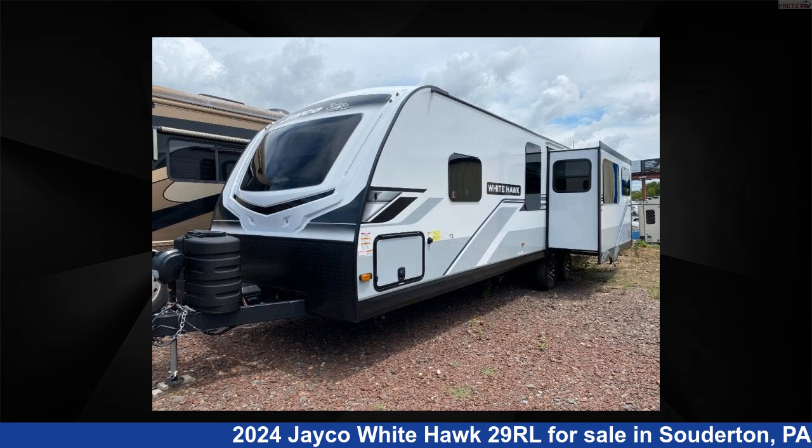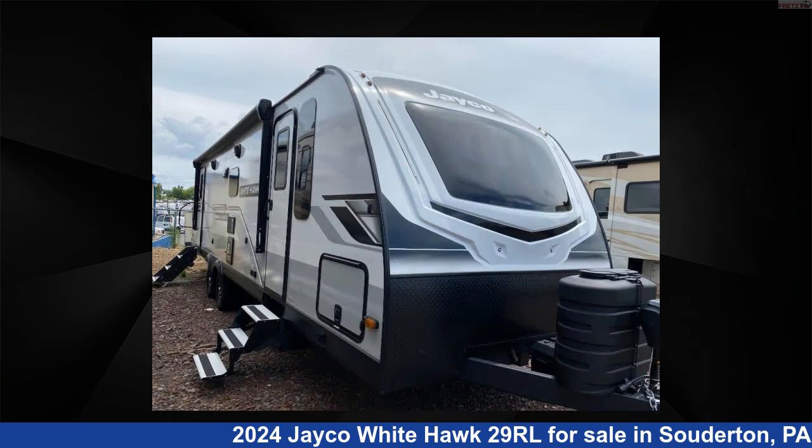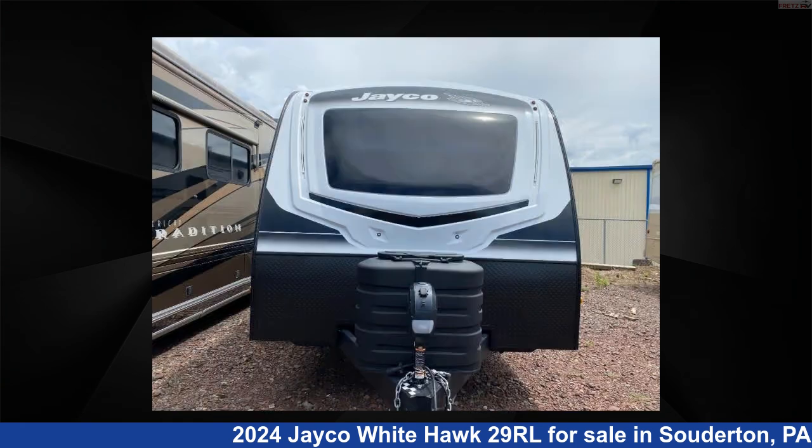This 2024 Jayco Whitehawk 29RL is a travel trailer RV. It is located in Souderton, Pennsylvania, 18964 and is offered for sale by Fretz RV.